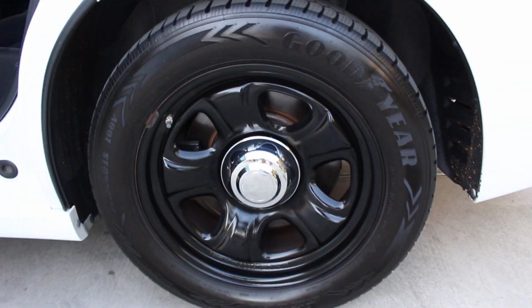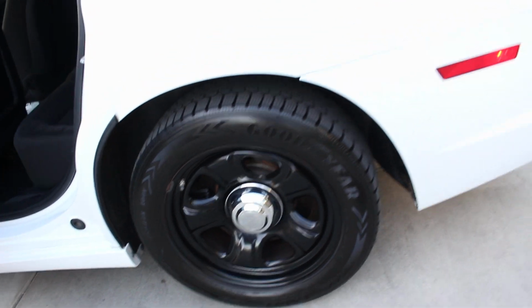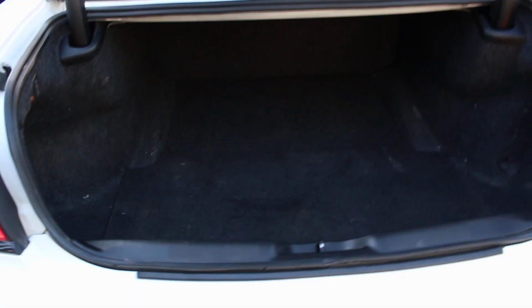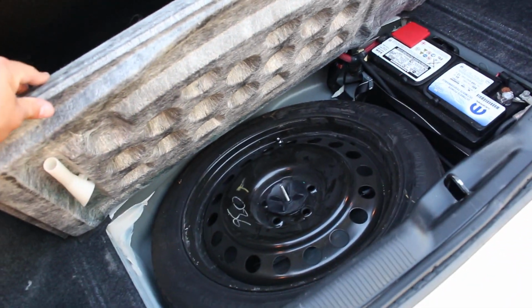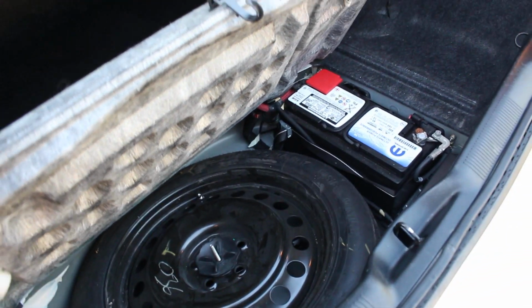Gorgeous rims, gorgeous. The hub caps, the center caps, they're also new. Okay, I ordered those on eBay. Super clean trunk, folks. Before I forget, I gotta tell you, this car did come with 2 spare tires. I do have the donut inside the trunk, and I do have a full spare tire that came with the car, which by the way is gonna go with the car to the new owner.